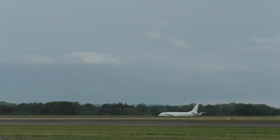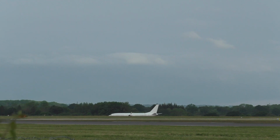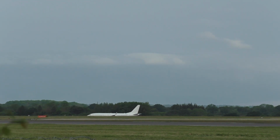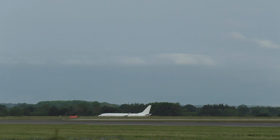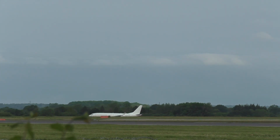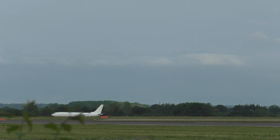We introduced the video with an EasyJet lineup: 1, 2, 3. Well, we've got this mysterious, not known plane, and then we have EasyJet to it, EasyJet, and then I think we've got a busy time for departures, because there's also a Jet2 Summer Holidays that's just come out of the terminal, so that's going to tag along to these. 4, 5.